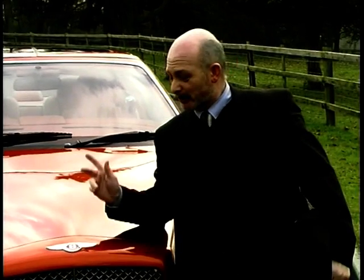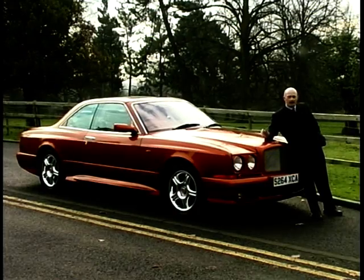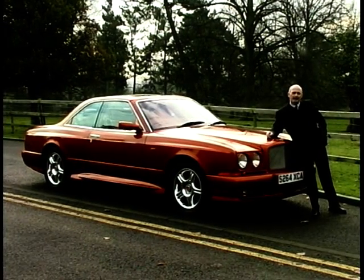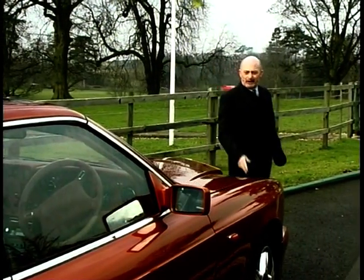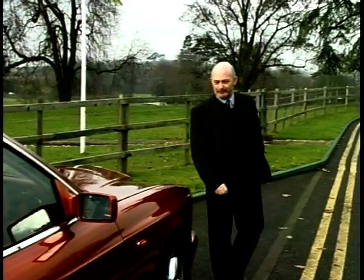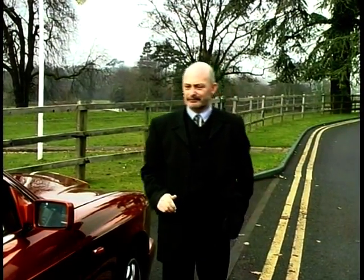£255,000. That's what it would cost you to buy this Bentley Sedanka Coupe. But this is a Bentley with a none-too-subtle difference. Bentley say they wanted to make the ultimate statement when they made this car, and that's why we've got this hideous burnt orange metallic colour.